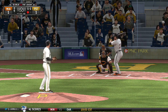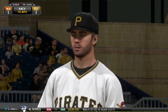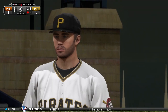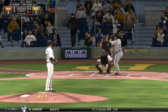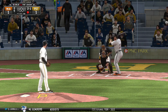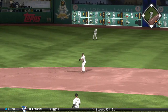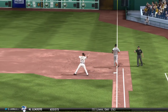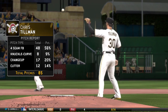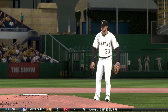The 1-1. Good break on the knuckle curve, but he missed with it. 2-1. On the ground towards second, taken by Walker. In time to first, and there are 2 away. And you know, he really doesn't have to throw that changeup all that much for it to be an effective pitch. You can see what his breakdown is so far.